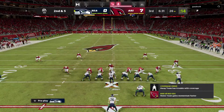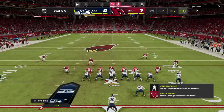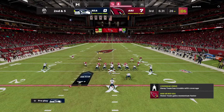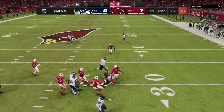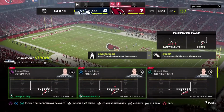Still a few inches short of a first down as they come up now on second down. Again, they run. Again, it's McCaffrey. And this will be a Seahawks first down as he gets this up past the 30 to the 32.